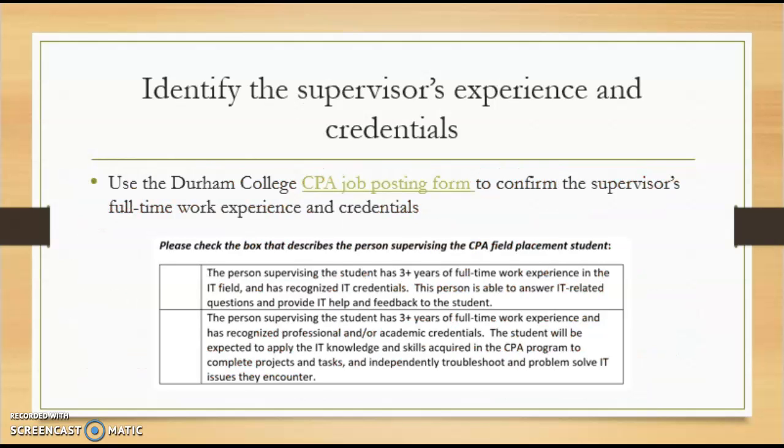Once you've done your sales pitch and someone might be interested, you will need to identify their experience and credentials. If you will not be supervised by an employee with 3 or more years of full-time work experience in the IT field with recognized IT credentials, explain to the employer that you must submit a request for permission to secure a placement with an employer without IT credentials or experience form to me, Susan Pratt, your professor. If I approve your request, complete the remaining sections of the field placement employer form with the employer.